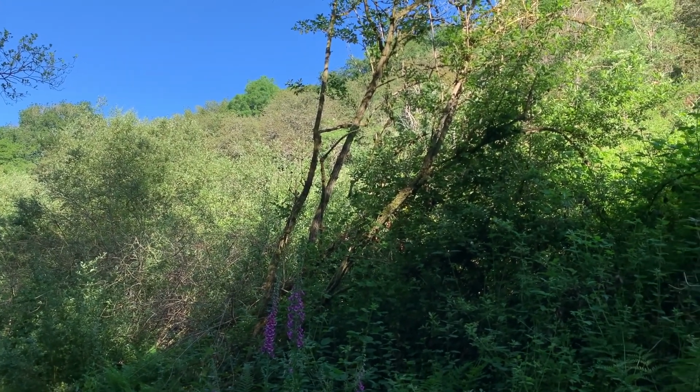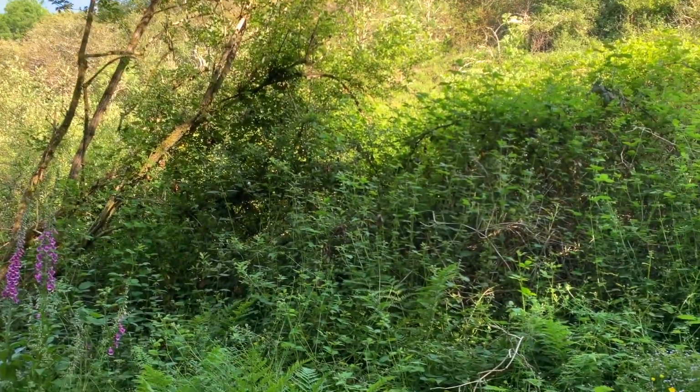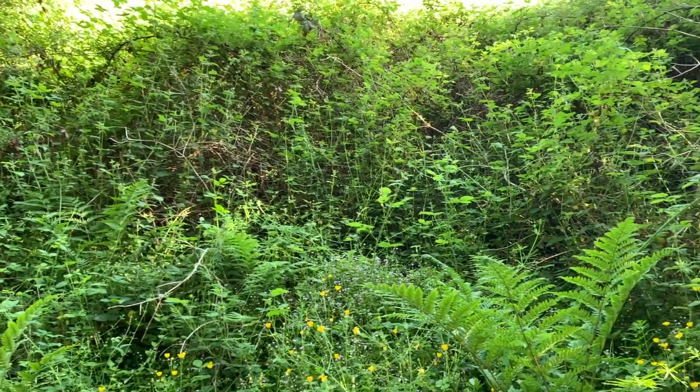And then again you have lots of things like elder, flowering species, attracts lots of invertebrate life. So this offers brilliant feeding habitat for loads of bird species as well. And I think in some days this is probably the busiest bit. You can see lots and lots of things flitting around up there. You often can't see them, but you can hear them, and that's because of the density of the scrub.